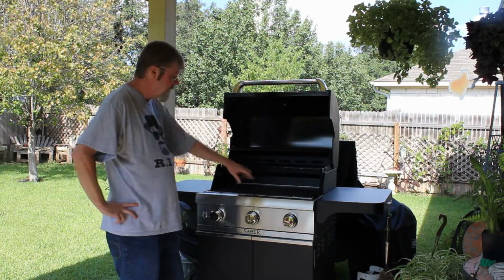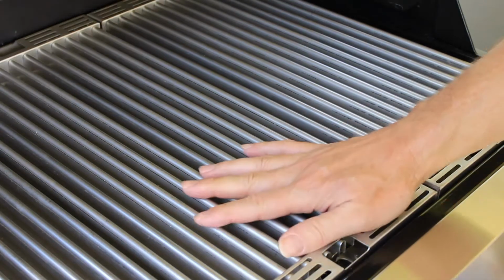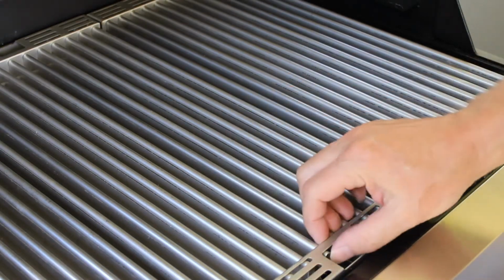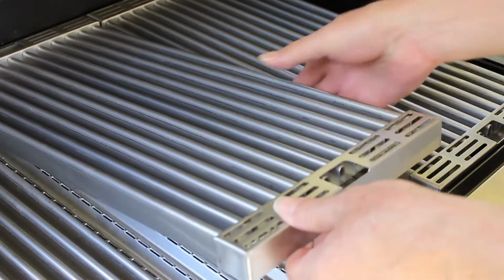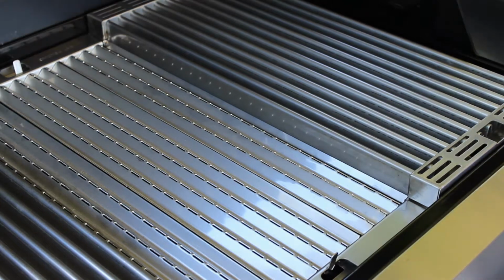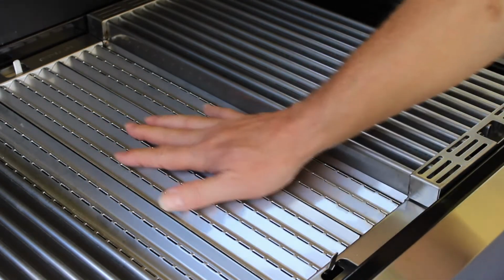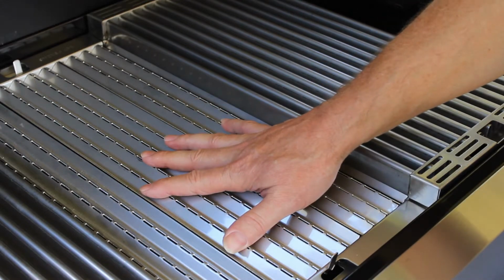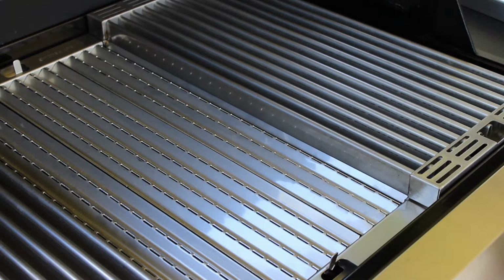I really love the way this grill's built. Let me bring you in here close to take a look at this grate system. The grate system is stainless steel. Absolutely gorgeous. So there's that system on the top, and then there's another. This is what provides the infrared.